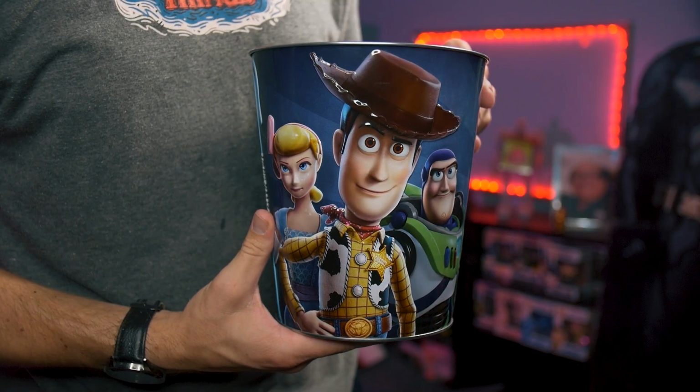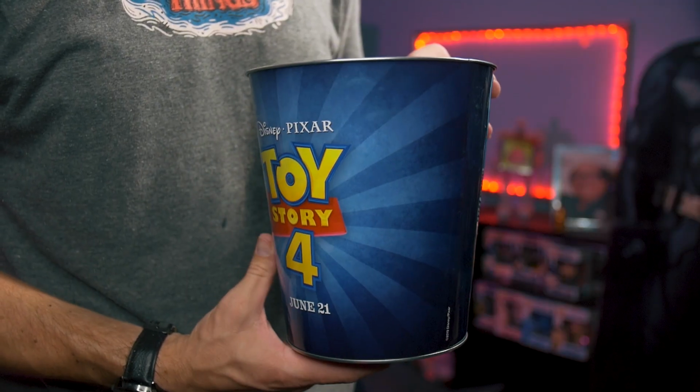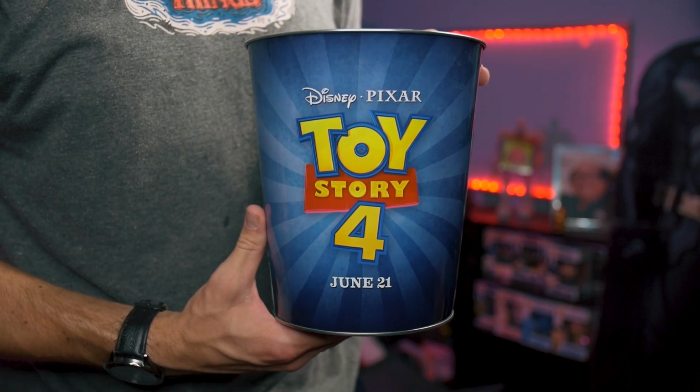That is awesome. So for something a little bit more colorful, I've got this Toy Story 4 popcorn bucket that's got Woody, Buzz, and Bo Peep, and then we've got the logo on the back. This one's from AMC, and this is another one where I didn't need to get this, I wasn't waiting for weeks for it to come out or anything, but it was opening night for Toy Story 4, I was hyped through the roof, so I was like, we ball, and I do not regret it because it's really cool. It goes with a bunch of my other Toy Story collectibles really well, and yeah, we got a Toy Story 5 coming.